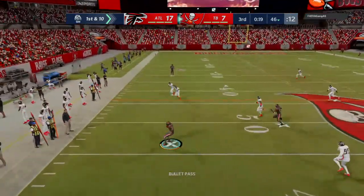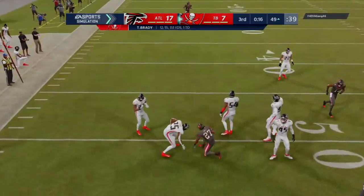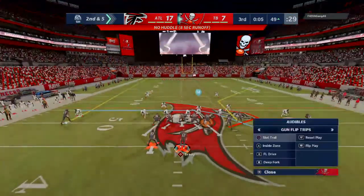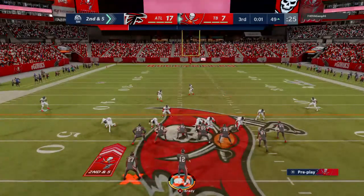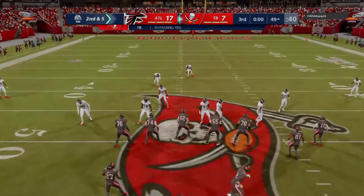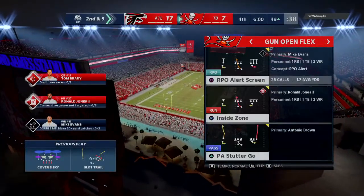Operating from the gun, Brady. The left side completion to Jones. Brady's pass complete. Call it a gain of 5, and it'll be 2nd down. Brings up 2nd and 5 at the Falcons' 49. 1 quarter remains for a trip to the NFC title game.